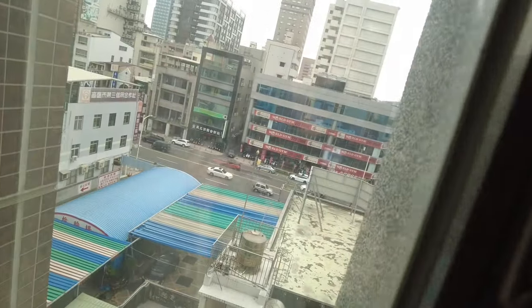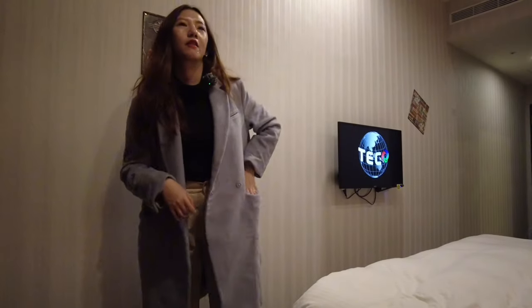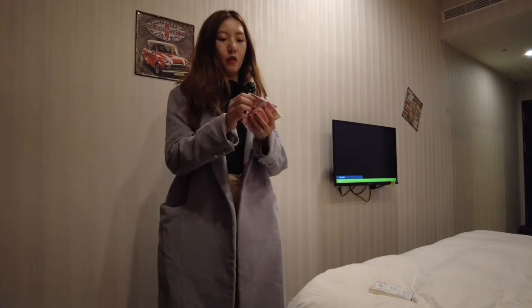Then here is the view. So we have window pala. So that was my telephone for home service. Okay, so meron din sa telephone. So nabook lang namin to via Klook for only 1,400. So if in case you are looking for a place to stay here in Kaohsiung, then this place I would say is okay na rin so far. Super okay kasi 1,400 lang, tapos hotel na siya.